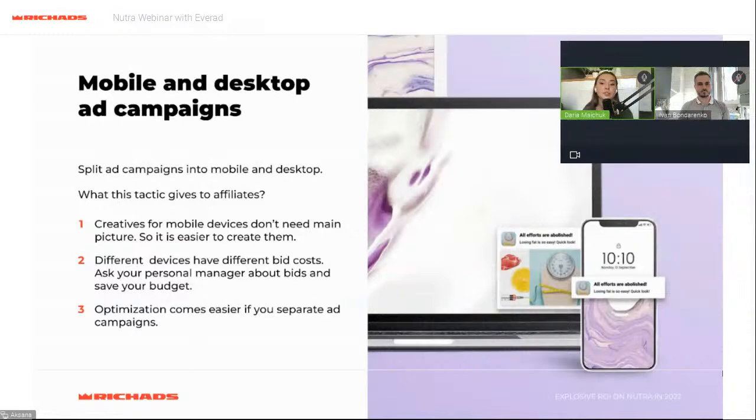Different devices have different bid costs, so ask your personal manager about bids and save your budget. Different devices have different audiences as well. The way they contact the user and how users react to ads differ too. For example, users see a lot of notifications on mobile phones, so some of them may be lost. At the same time, push ads on desktop devices have much more chance to be noticed.